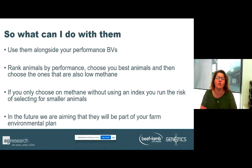So you should use them alongside your performance BVs. Rank your animals by performance, choose your best animals, and then choose the ones that are also low methane, or you can combine them into an index. But we're really working hard to express them in a way that means that they can go into the environmental calculators and they can be part of your farm environmental plan in the future, should you need to use them.